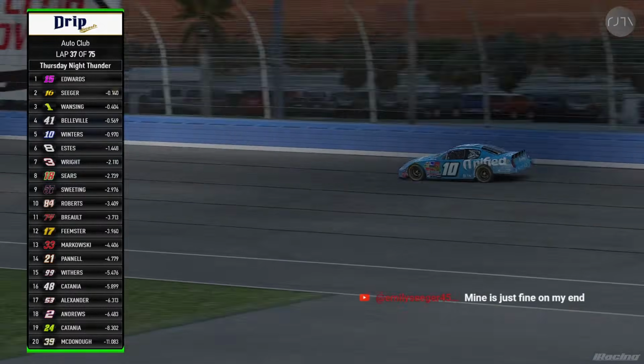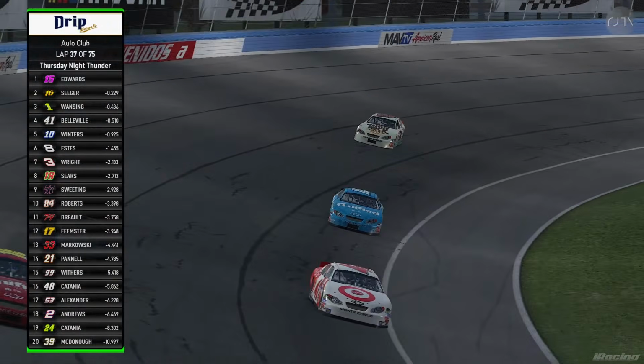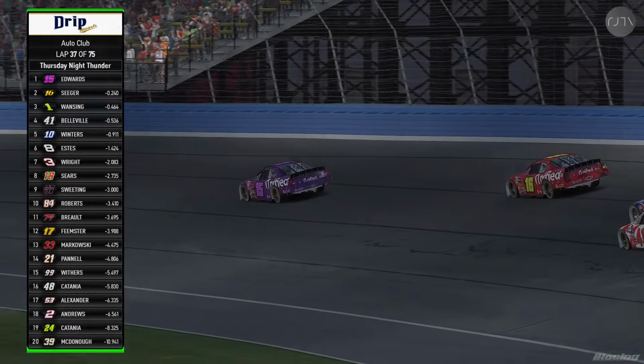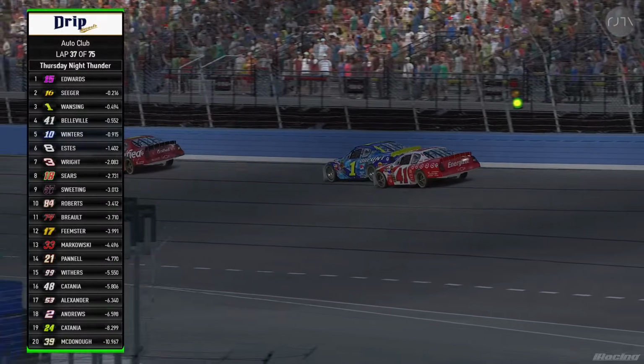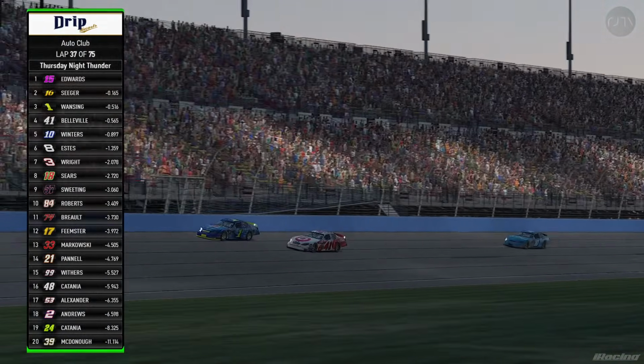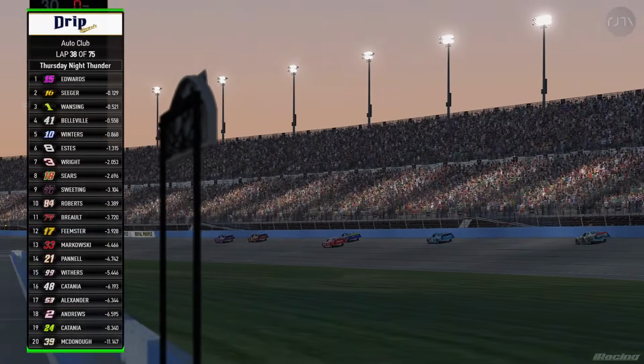Approximately halfway into the first race of our 16 race campaign. Aaron Edwards leads the field. Matt Seeger to his outside. Noah Belleville has found the inside of Seth Wansing. Seth gets loose out of turn number 4. 41 to the left-hand side. Ryan, how about that move?